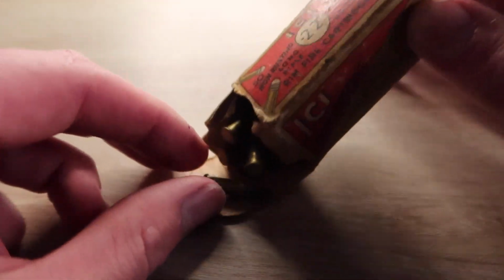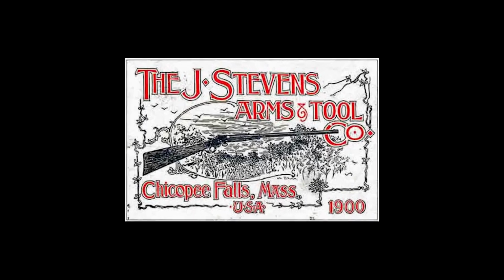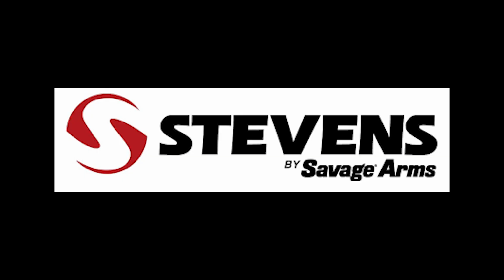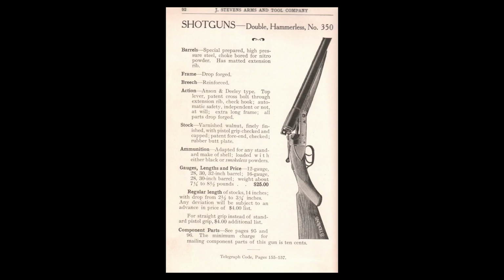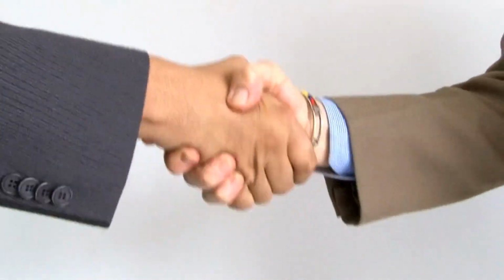The 22 long rifle cartridge was brought to us in 1887 by the J. Stevens Arms and Tool Company. The company is still around to this day, but is just called Stevens Arms, and it is owned along with Savage Arms by Long Range Acquisition LLC after both companies were sold in 2019 by their previous owner.